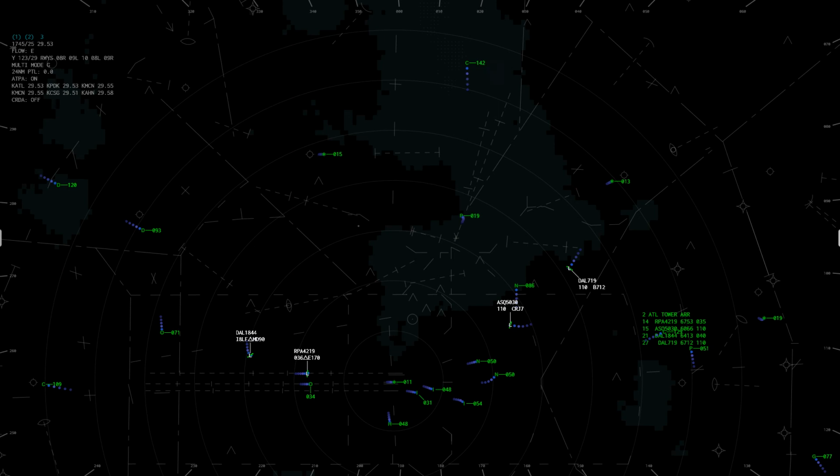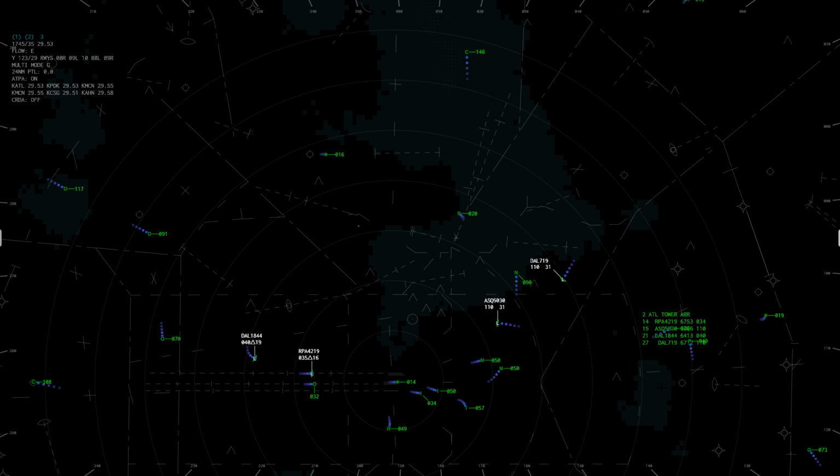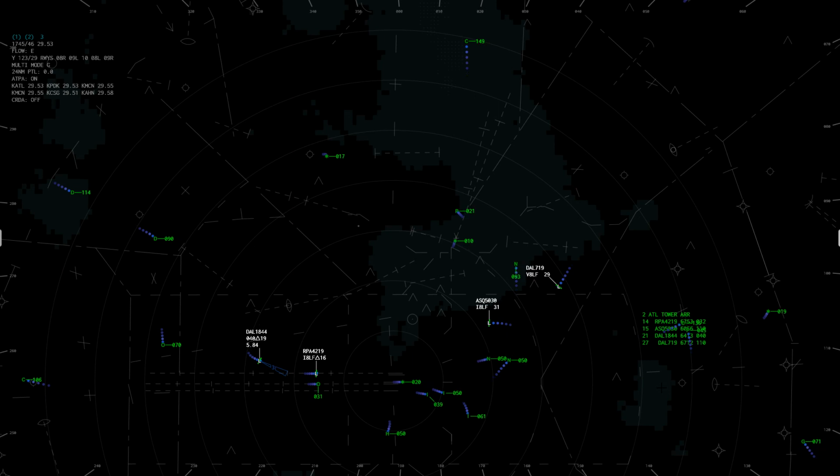So there's one of the edits that I've made. I've been able to get them to read back that instruction, turning final, maintain a speed until turning final. That's not standard in the program. But what I've done is basically just hacked one of the commands that already exists. So there is a command, maintain speed to a fix. So what I've basically done is I've found a fix that works that I don't use for anything else, and I've changed the name of that fix to turning final.